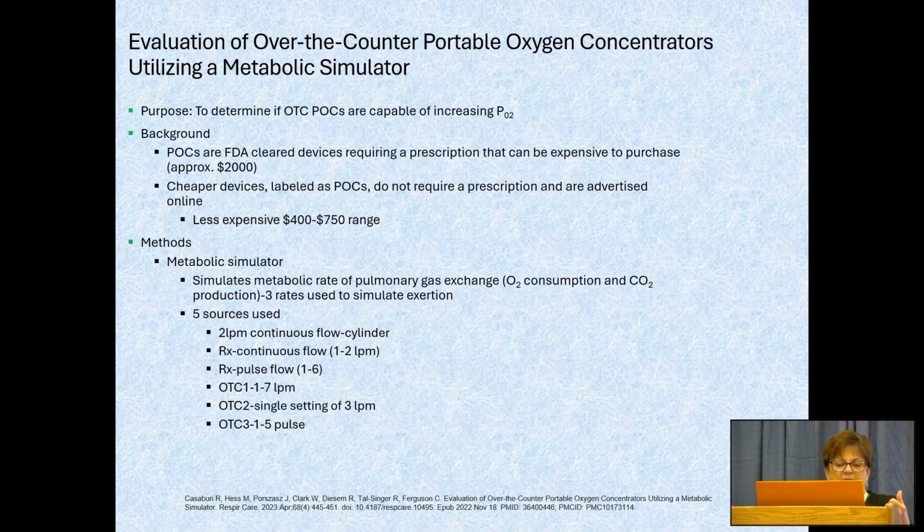So what they used, they had 5 sources. They used a 2 liter per minute continuous flow cylinder. They used a prescription POC that went from 1 to 2 liters continuous. They also looked at a prescription POC that went from 1 to 6 settings, pulse settings. And then they looked at an over-the-counter one that went from 1 to 7 liters per minute, which is what they tagged it as. An over-the-counter 2, which was a single setting of 3. It's probably that one I just showed you. No, I don't know what it is. He didn't tell us what it was. And then an over-the-counter 3, which was settings of 1 to 5 pulse.